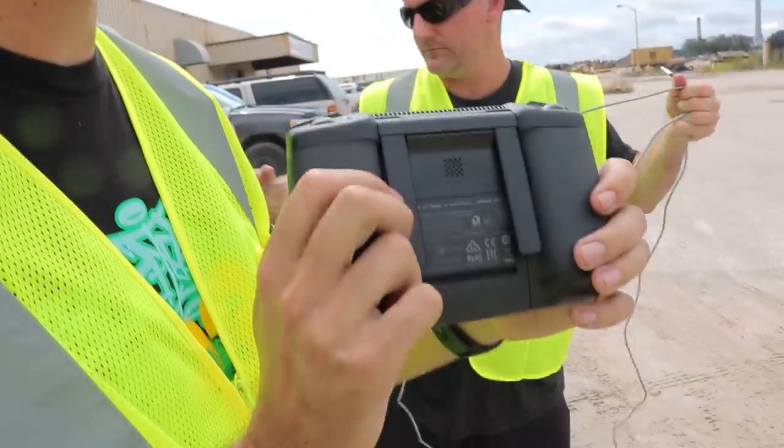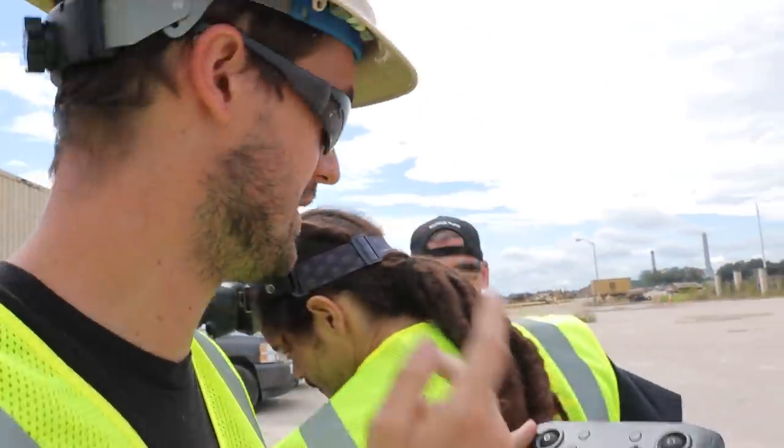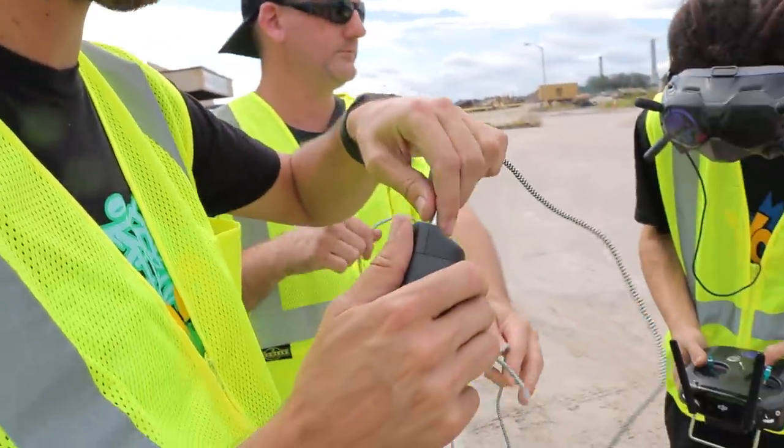So this is the DJI smart controller, and it's the device you need if you want to get video out onto a screen from the goggles. This is going to plug into Edwin's goggles. We just plug this USB in right here.